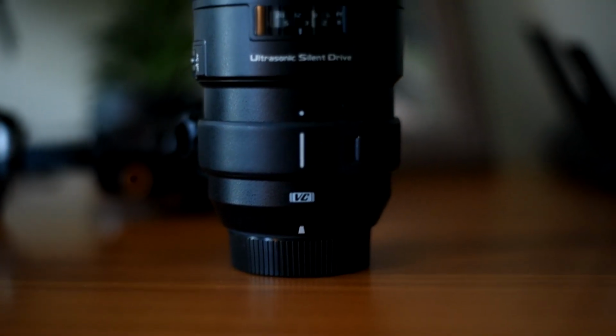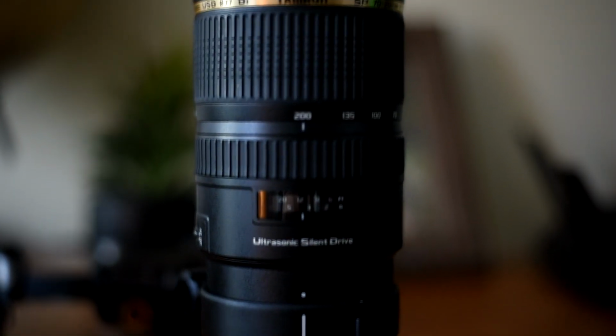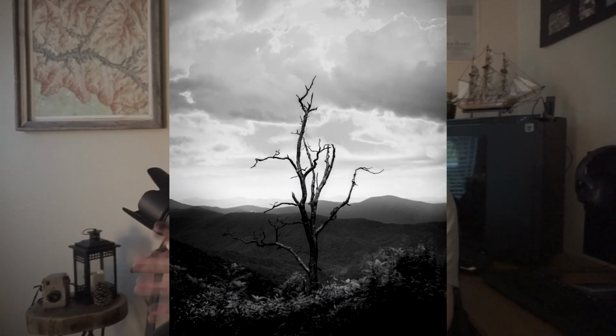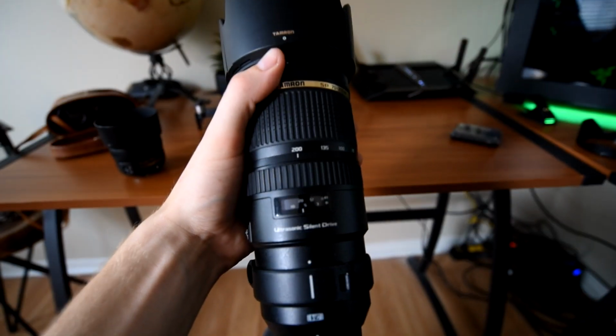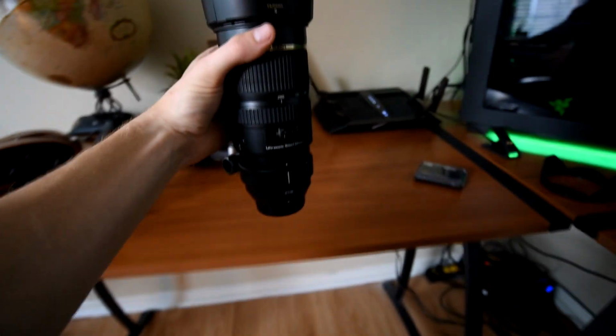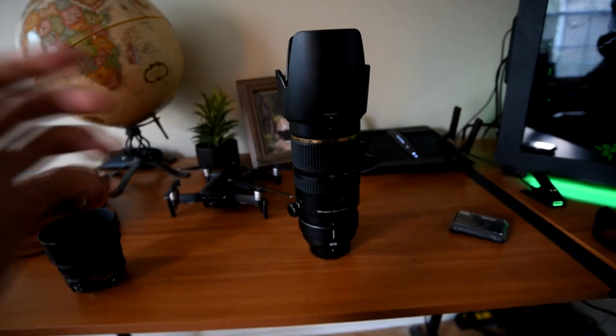And lastly, as far as my lenses, I can honestly say that this was my favorite purchase of the year. This is a Tamron 70 to 200 millimeter f2.8 lens, and everything you can accomplish with this lens is absolutely amazing. So sometimes when I don't want to go super wide on a landscape and I have a nice mountain horizon, and I really want to zoom in on a particular part that I like a lot more to capture in frame, I always put this lens on. Having a 70 to 200 millimeter lens in your bag should be just essential.